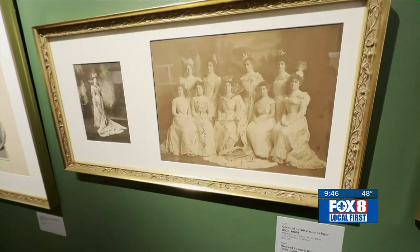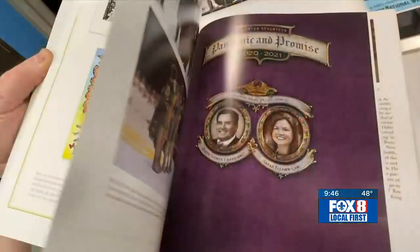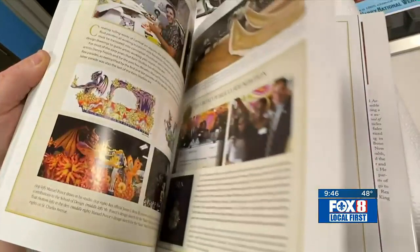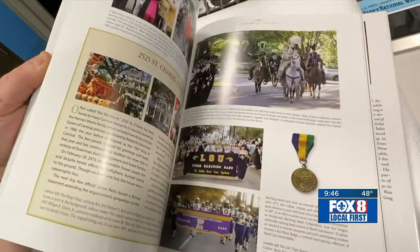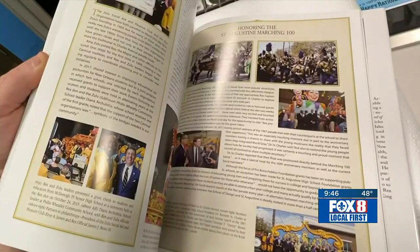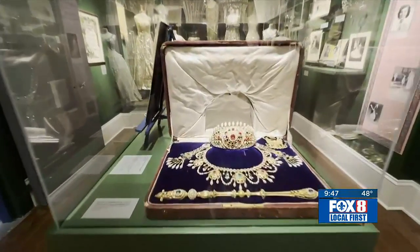And Stephen, when you did your book, the 150th anniversary of Rex, what was the greatest challenge in assembling what you put in the book and what wound up here and what didn't make the cut? What we found is in the first place, there have been books written about Carnival and about Rex. Pulling all that together over 15 decades is a challenge, but in that search, you find new things. You find something in a newspaper archive you didn't know, or you find something in a collection somewhere that you thought had gone away, but all of a sudden it's here.